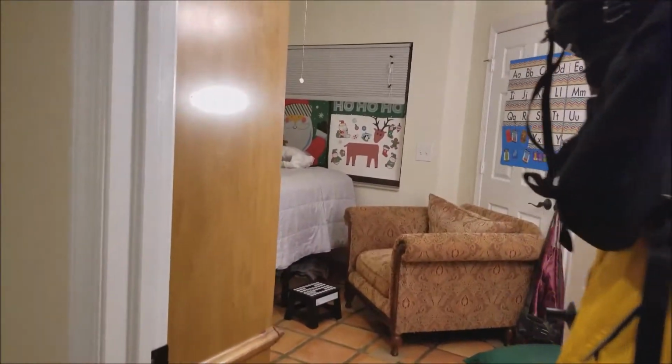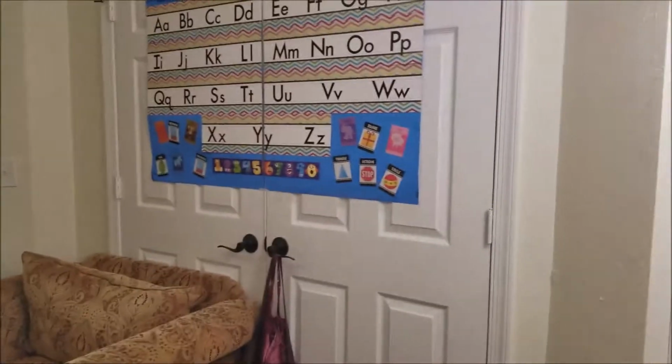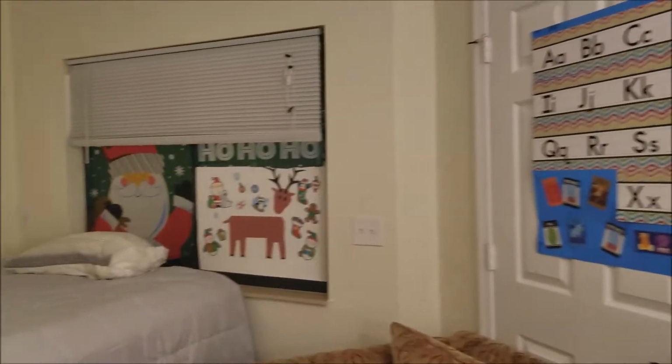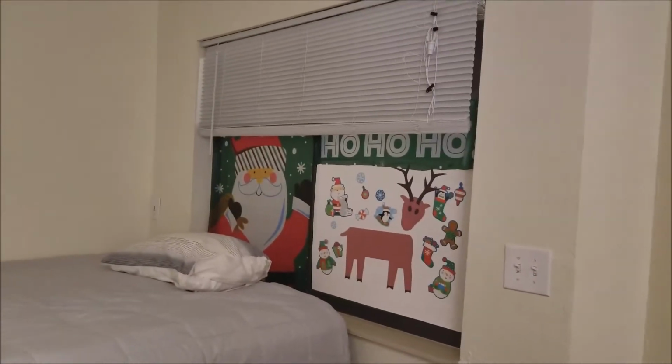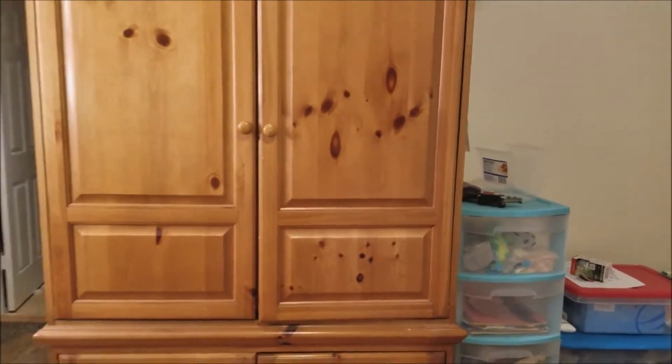So anyway, welcome to my classroom, and I'm going to use my phone for a few minutes so I can show you my setup. Okay, here is my classroom. It's in a bedroom in my house. And there's my backdrop, covering up the window right now. That's my Christmas backdrop.